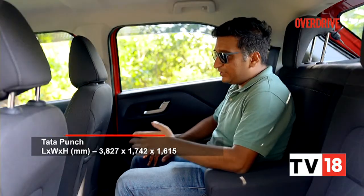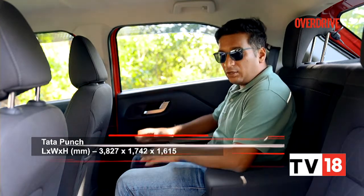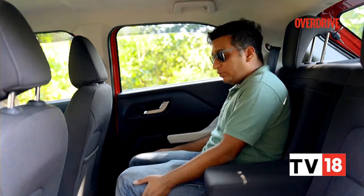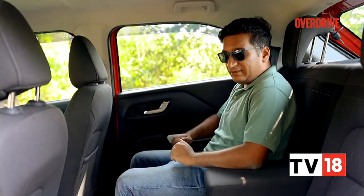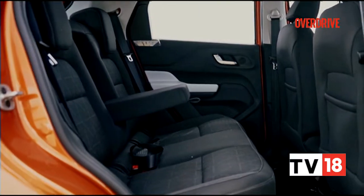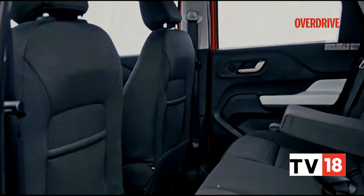Of course, in terms of knee room and leg room, the C3 has the edge because of its much longer wheelbase. But otherwise, in absolute terms, you have great underside support, and it's nice that you get a center armrest here because look at this, you can place your arms at an even angle, so it's very comfortable. There's a flat floor, so if you do carry a 5th passenger, they'll be happier in the Punch than in the C3.